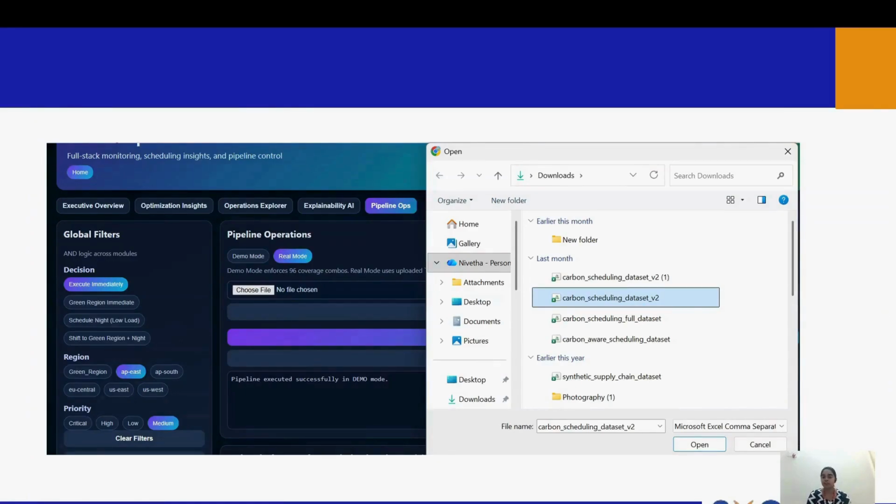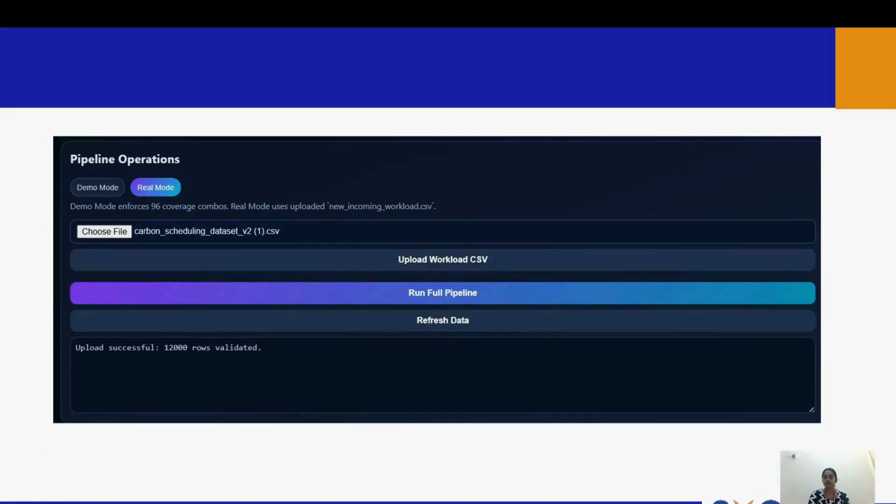In pipeline operations, I have given two modes, which are demo mode and real mode. In demo mode, I will already update the data set and it will show the output. In real mode, we can directly update the data set by uploading the data set and it will go step by step as I've mentioned in the architecture diagram. After uploading, it will also show upload successful. It will also show how many rows have been validated.